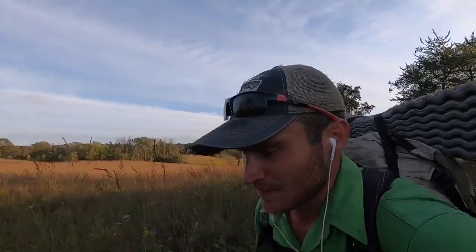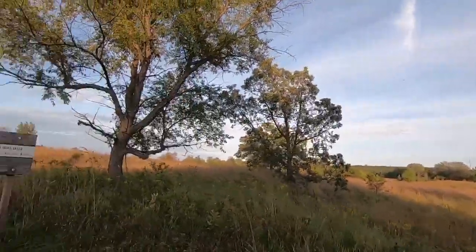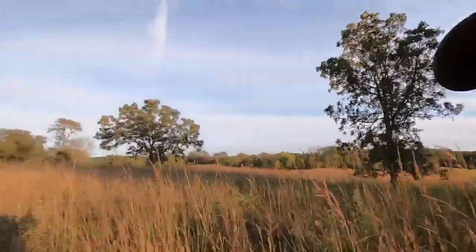Oh man, I'm frustrated at myself. I'm not frustrated at the trail right now. Really frustrated with myself. Do some planning when you come into the Kettle Moraine section, because hitting it on the weekend didn't help, but I should have planned better.